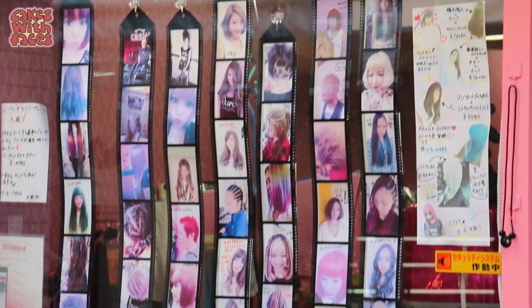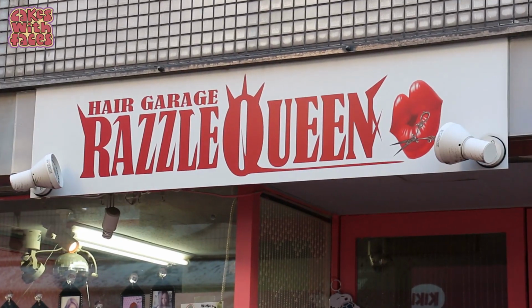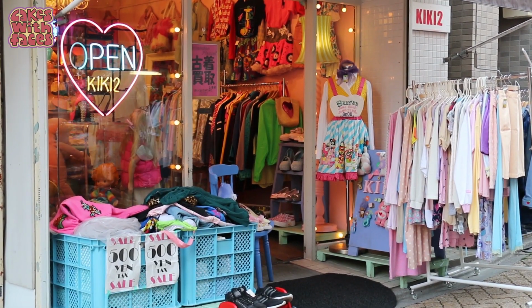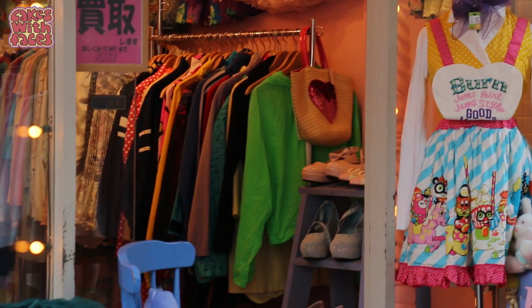Razzle Queen, and look, they do different colours hair dye. I got an ice cream top from this really cute shop. It's called Kiki 2. They've got loads of colourful things and loads of pastel stuff. They've got used clothing from lots of kawaii brands.